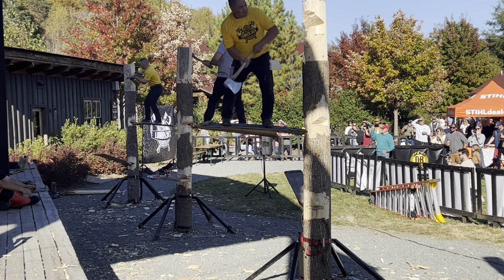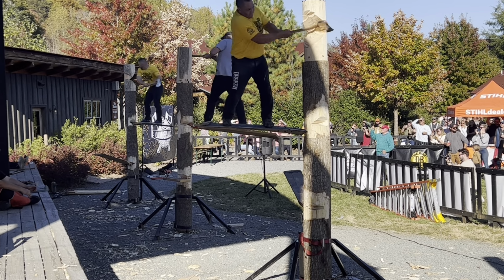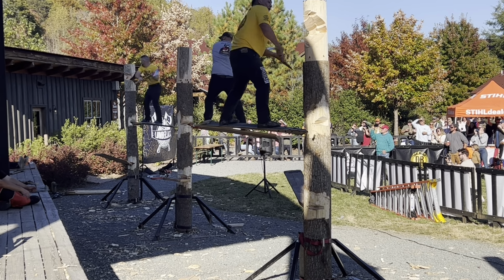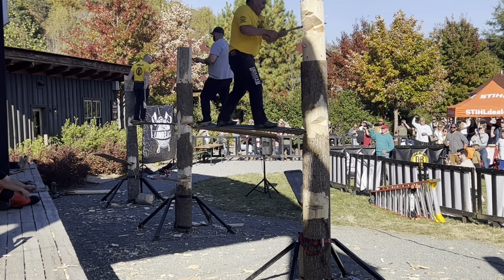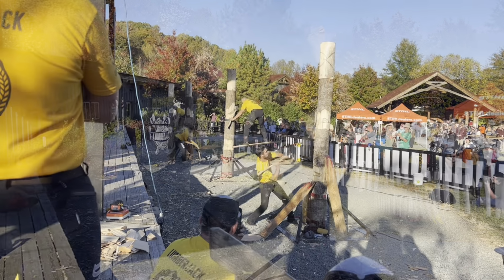Scooter Coker cutting left-handed in the back. His coach is saying you got a lot of wood in the far. Scooter says no problem. And David Moses to the back. Scooter takes the heat. Moses almost takes the fall. Just a couple of hits left for David Moses.